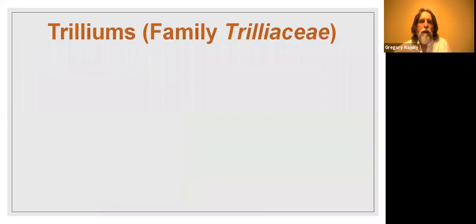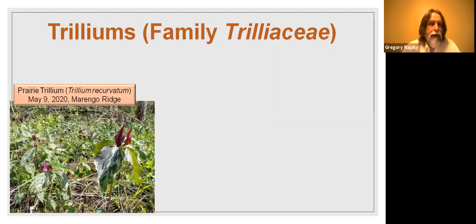Now we're going to take a look at 3 of the trillium species that occur in our area. And again, it used to be that we referred to these as being in the lily family. Nowadays, botanists and taxonomists are putting it into its own family, the Trilliaceae, the lily of 3. So prairie lily, Trillium recurvatum, is probably our most common.